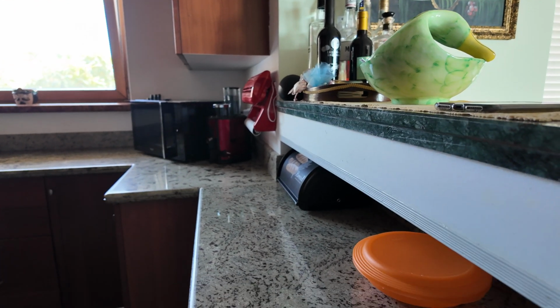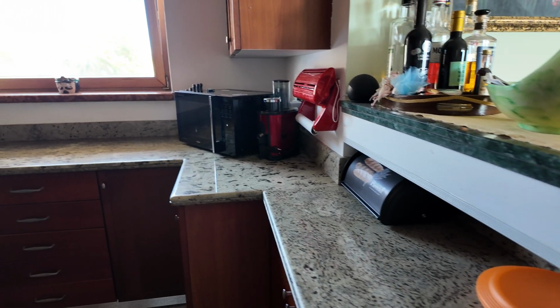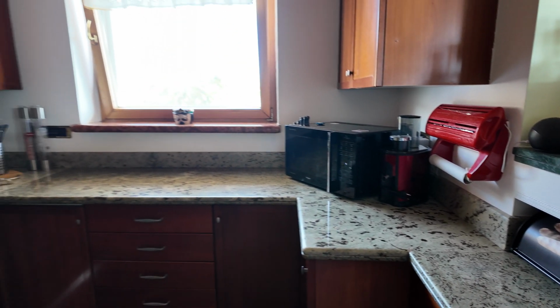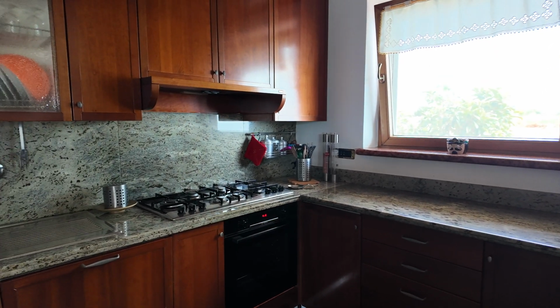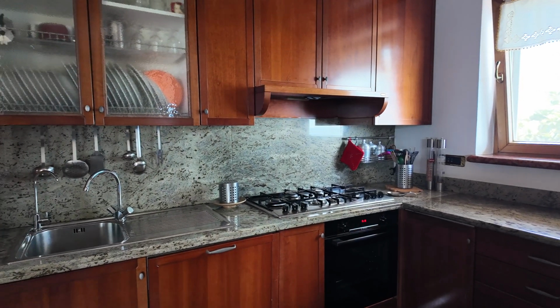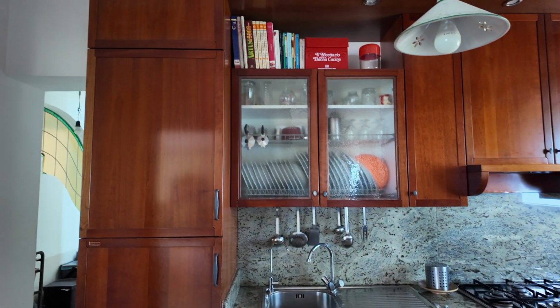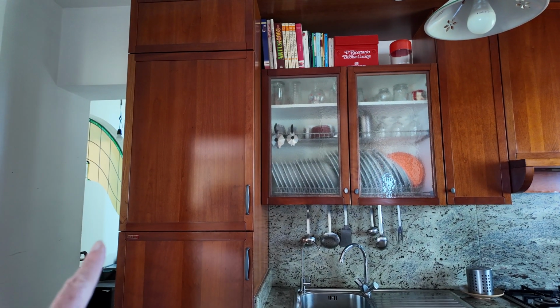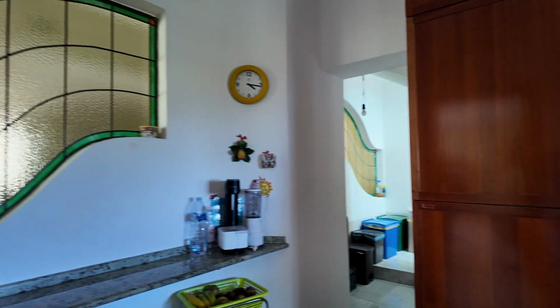Oh, granite. Okay, the granite, but it looks like marble, which I like because marble on a countertop sometimes can stain. But when you have granite that looks like marble, it's absolutely beautiful and it's very, very durable. So you've got quite a large kitchen. And that, I think, is the refrigerator. And then you've got this beautiful little area here.